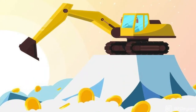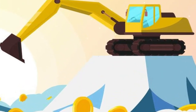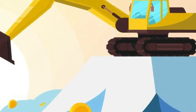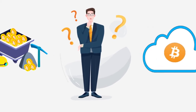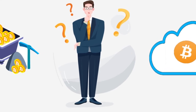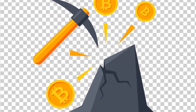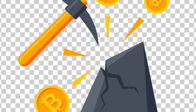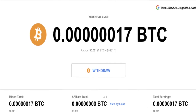Now, pick a cloud mining contract package. While your contract is active, you get all the Bitcoin that is mined using that amount of mining power. Contracts typically last from 1 to 3 years, although some last longer. Prices vary anywhere from under $100 for smaller contracts to several $1,000s for larger contracts with more mining power, expressed as the hash rate. Now, the question that comes to your mind is, how can I withdraw?